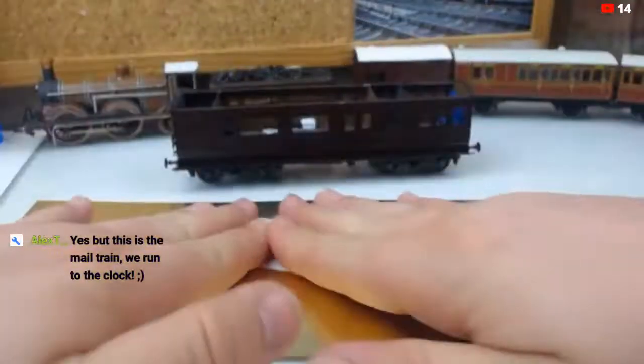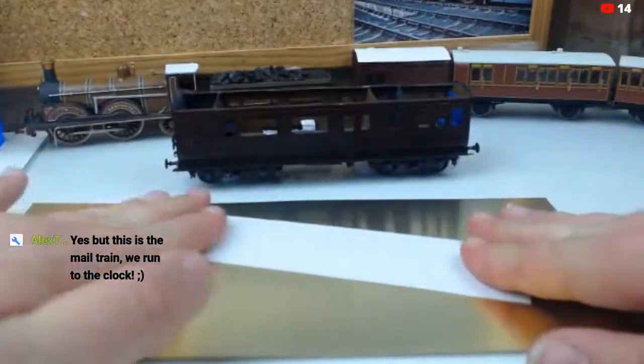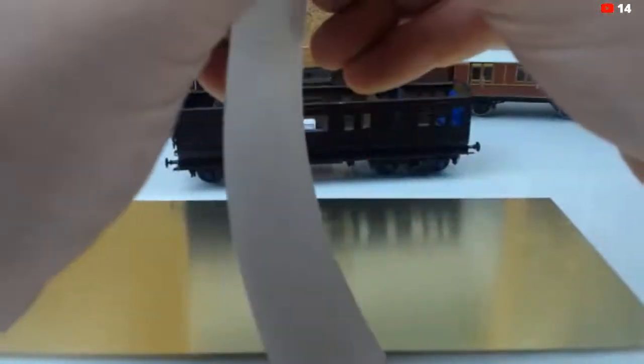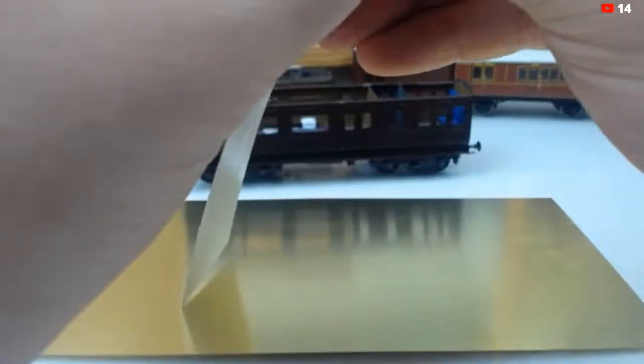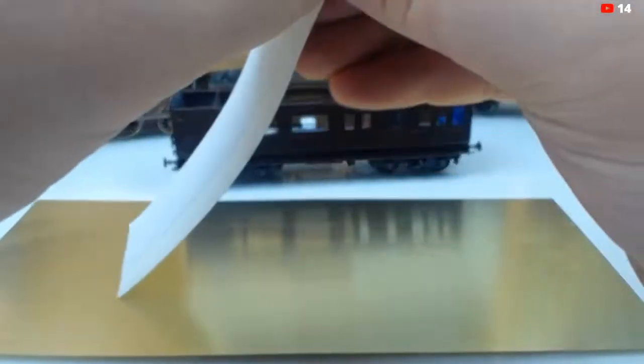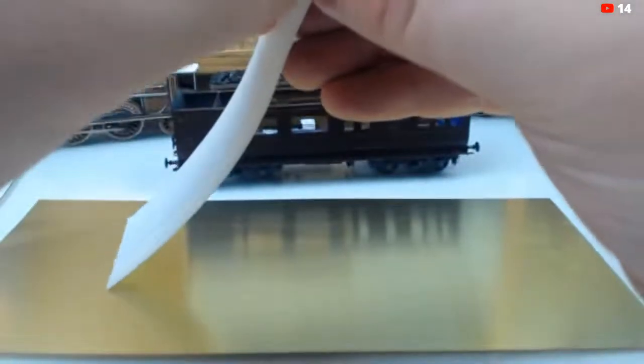Yes, but this is the mail train. We run to the clock. The night mail crossing the border. I'm not doing any more of that one. I think I've got that on my laptop somewhere.